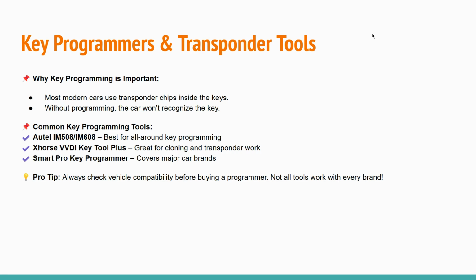Now, obviously, always check the compatibility before buying a programmer, because not all tools work with every brand. But don't worry, at this stage you can, like I said, start off getting your feet wet with the basic tools, and then you can invest further down the line. And by investing into your tools, you're basically creating a bigger market for yourself.